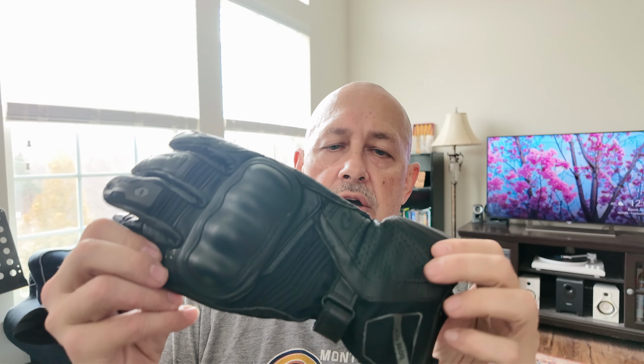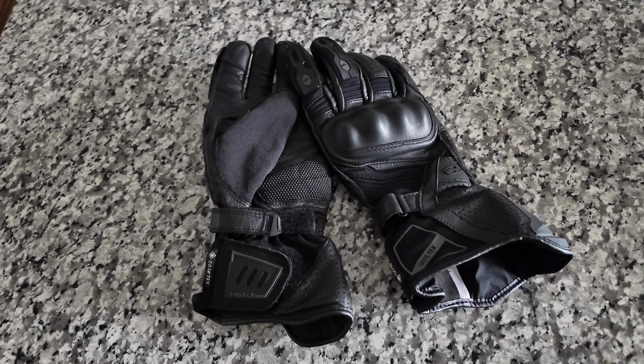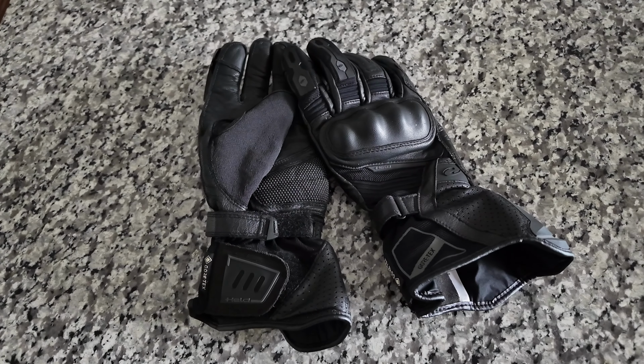Once it gets down to about 50 and below, I'll switch into those Daineses. Above 50, I can go with just regular gloves. So right now, I've got these Held gloves. These were a gift from my son. These are really nice. They say they have Gore-Tex. I don't know if I've really ridden with them in the rain or not to test that, but good protection, good hard knuckles. They are gauntlet style gloves, or long cuff, I guess. Those are kind of my main gloves right now when it's in between being too cold or too hot, so kind of fall and spring season.